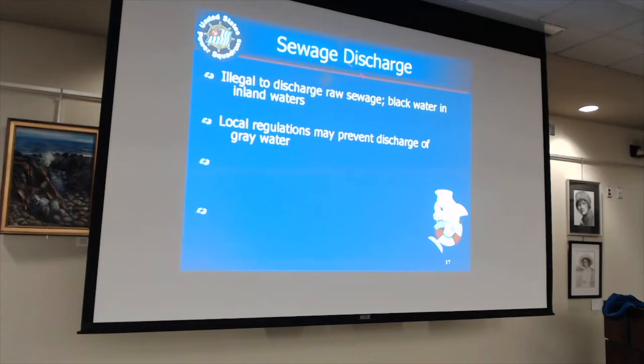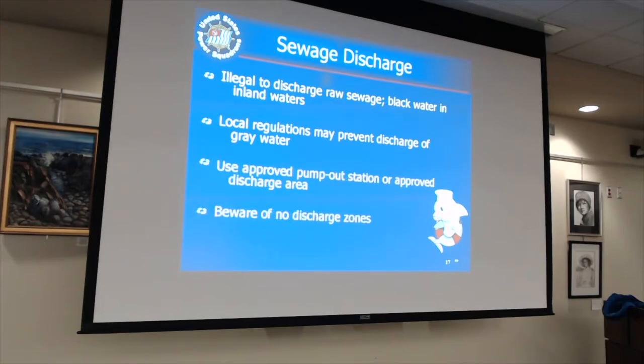Local regulations may prevent discharge of gray water. Gray water is the water that comes out of your sink. There are a few places, Edgartown Harbor and a few others, with very little tidal flow, where you're not allowed even to use your sink in certain areas. Those are rare, but they do exist. There are lots and lots of no discharge zones up and down the coast.